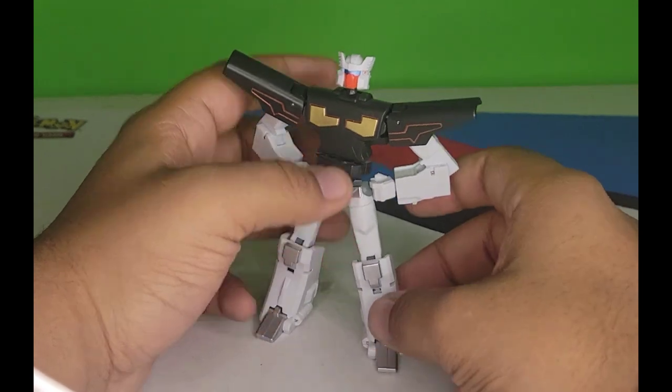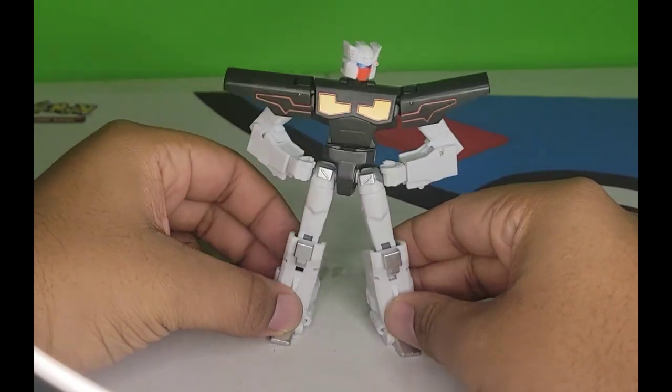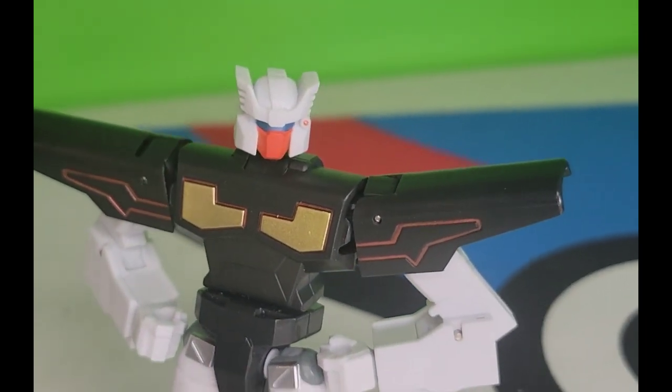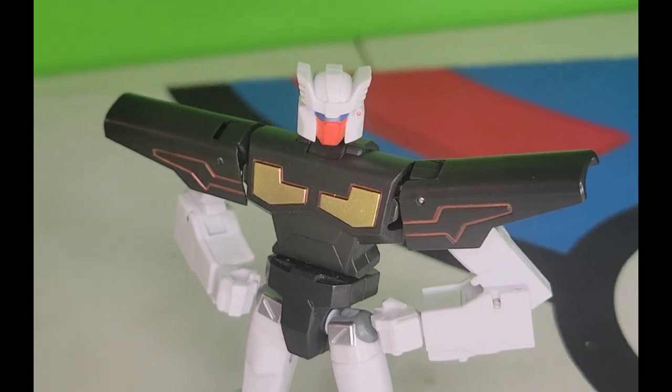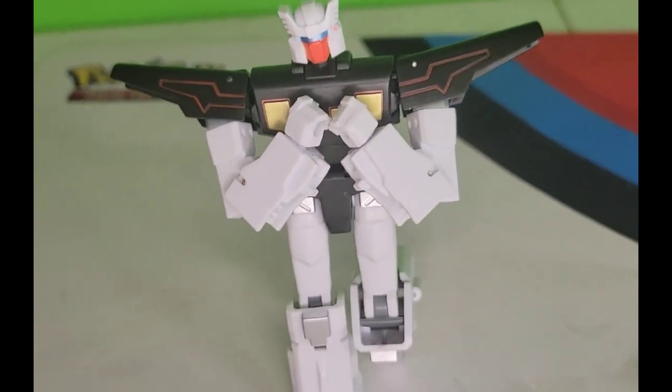Now, moving right along to Rewind, you can definitely see that this is the mode that they focused on when making this figure. His proportions are just right, and his articulation is great. His colors are really nice looking with the paint and the plastic, and he's just really cute looking, honestly.